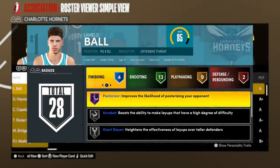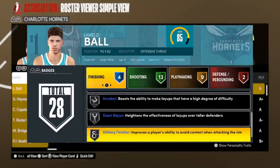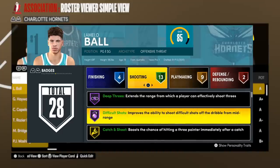Look at this man, LaMelo Ball, man. After all the upgrades, you'd think he'd be a high overall. No, he's only an 85 overall, but his badge is looking stacked, bro. That Hall of Fame posterizer. These nice silver finishing badges. Hall of Fame deep threes. Hall of Fame difficult shots.